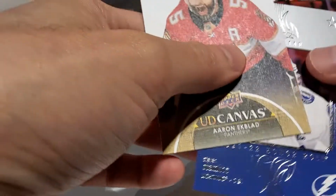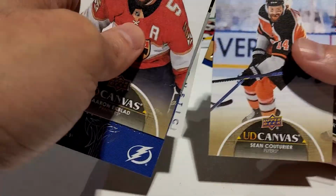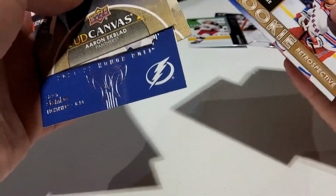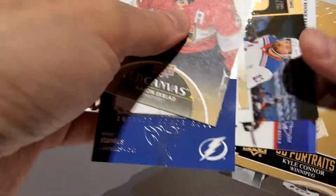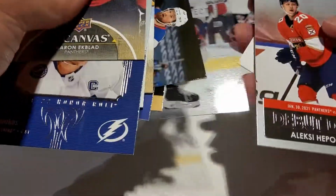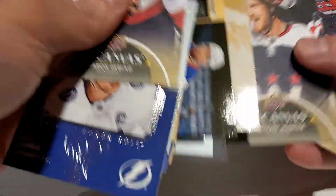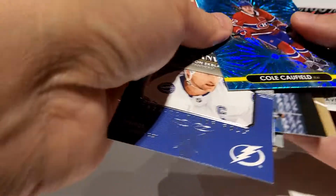So thanks a lot, everyone, for joining us. Just to recap, we did get a Cole Caufield, but not the Cole Caufield that we wanted. Here's the canvas. Brett Pesce French variant. Sean Couturier. We did get a gold Lafreniere, Josh Norris portraits, clear cut Adam Fox, which is nice. Mantha. And we did get Dazzlers, so that's nice too.